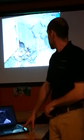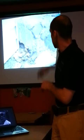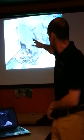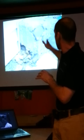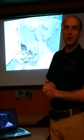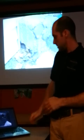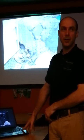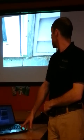And a little bit of degradation there at the bottom of, this is where the chimney goes up on the side of the house, and you can see that some of the concrete has failed at the bottom. You can see that there are a lot of holes and whatnot. Water does get in there, and especially in this area, water's going to freeze and expand, so that just makes that crack bigger. So it's always a good idea to ensure that there aren't any cracks, especially around the concrete areas.